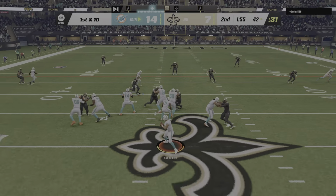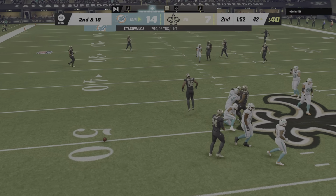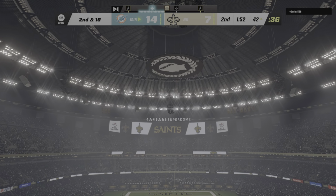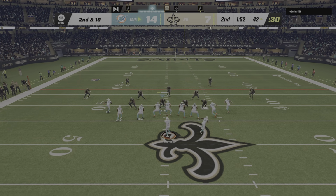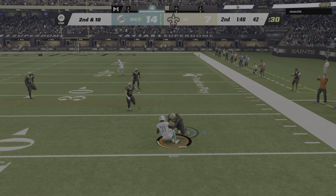They fake the handoff. Now Tua, and he'll be hit as he releases it, and that'll fall incomplete. That was nice work there defensively to force the incompletion. Now, even though this drive started in plus territory, they're still not in field goal range yet. So they can work towards another couple of stops and not allowing that turnover to hurt.